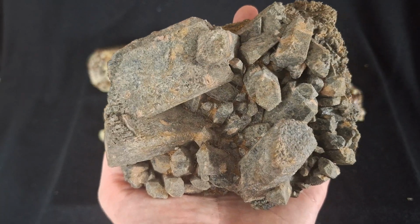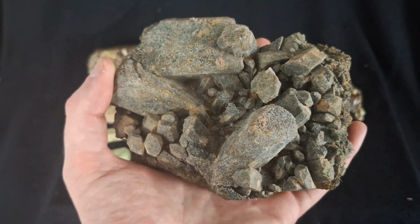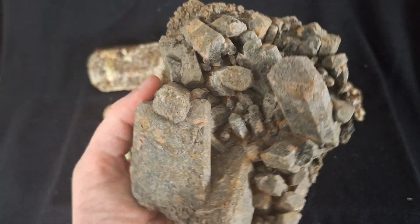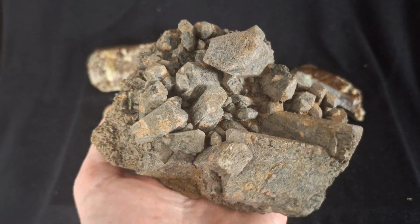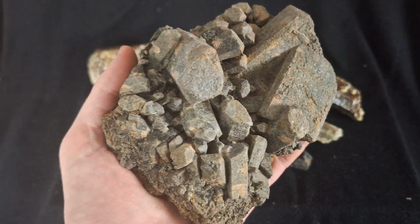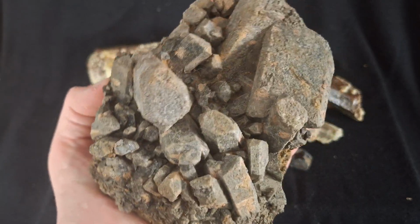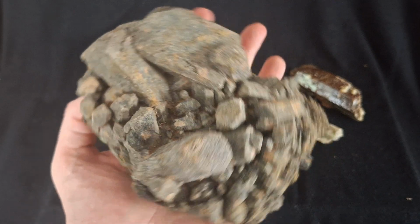Now here's that big piece that I found at the beginning. I called it pyroxene, and I now have my doubts it might be amphibole, so I had to do some testing. I have some fragments off of the side that fell off during the cleaning process, but altogether this is a pretty awesome piece. You can see it has some really nice large crystals that are undamaged, and I think it'll be a great display piece.